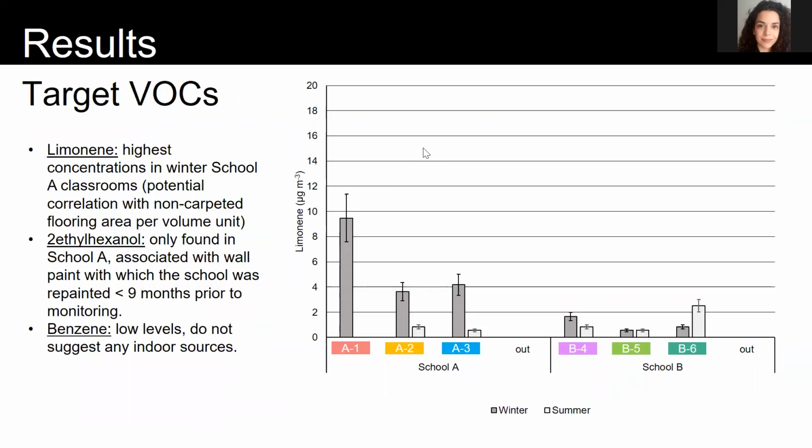And this graph shows limonene concentration levels. Again, the highest concentrations were recorded in winter in School A classrooms. The variation within School A could be explained by the loading factor of non-carpeted floor area, that is, flooring area, which is cleaned with a wet mop on a daily basis, divided by the room volume. Therefore, we can expect higher concentrations with heavier use of cleaning products.